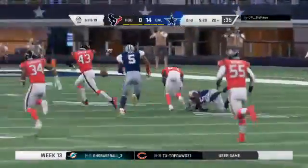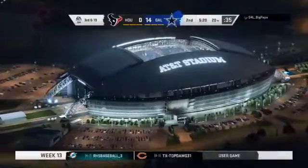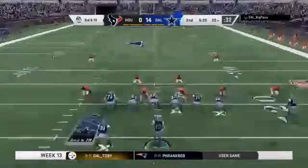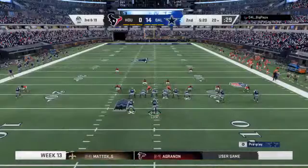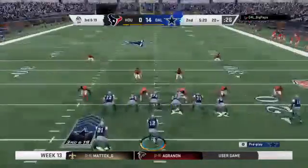Fans do love the long ball, don't they? And he already found his guy once. Tried to give him another chance there, didn't he? Yeah, he did. Couldn't connect, but as you alluded to, he does have that touchdown from earlier, trying to keep him in the rhythm. An incomplete pass on that last play, and that means they'll need to come up with something here on 3rd down.